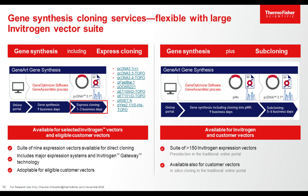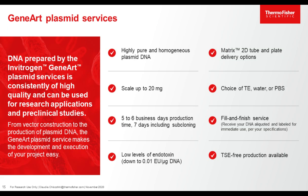All right. So what I also wanted to mention is that the standard gene synthesis service will give you access to a few micrograms of DNA. Normally 5 micrograms of DNA are delivered to the user, but we can increase this quantity and scale up to 20 milligrams. You can choose different vectors, as I was saying, but you can also choose different buffers for the plasmid preparation, like Tris, water, or PBS. And of course, you have the option to choose between tubes and plates.